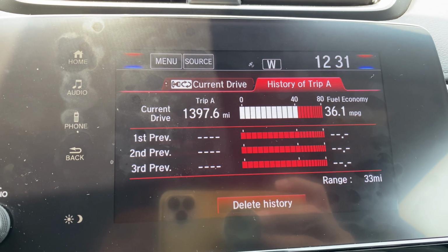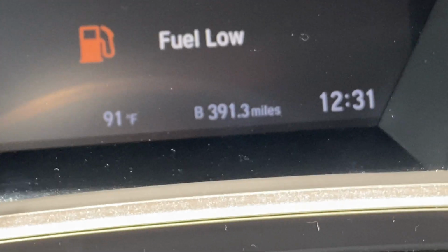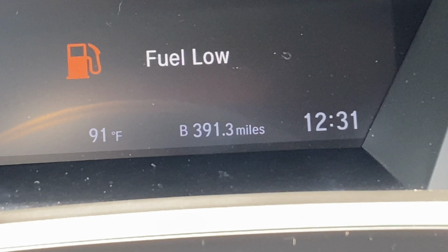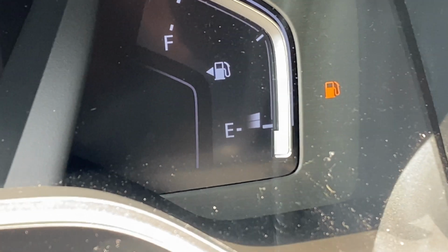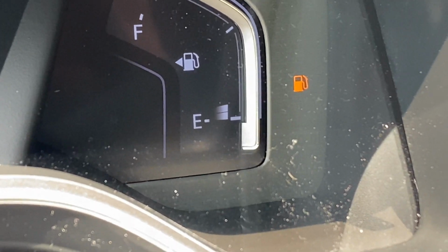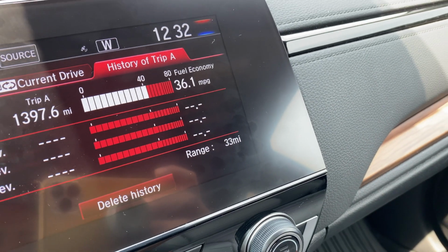Now this vehicle says that you could go up to 40 miles per gallon or 38 if I'm not mistaken. So we started off with what was 518 miles or so, and we have a current of 391 miles on trip B since I filled the tank up. Now, if you could see on the right side where the fuel light is, there's only two little tabs, almost empty. That gives me 33 miles of range.